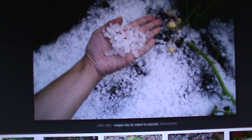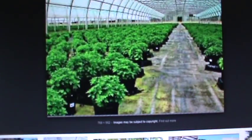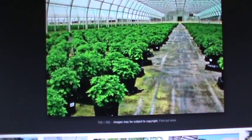So, what are some solutions? Well, you can have a greenhouse. Those of us in the northern latitudes are very familiar with greenhouses for growing bedding plants before transplant or extending the season. You can have a small backyard greenhouse. You can have a larger style greenhouse. Even up to a commercial greenhouse. But is that the real answer?